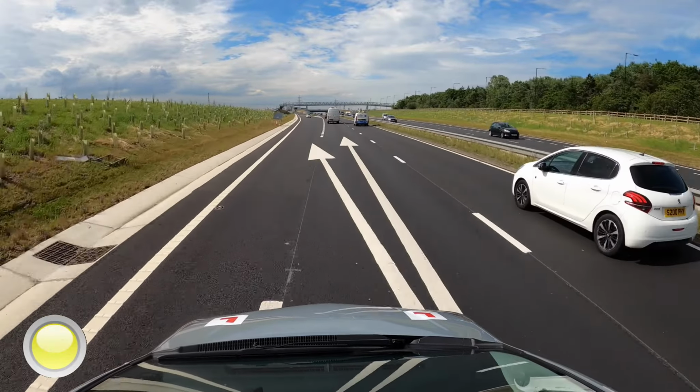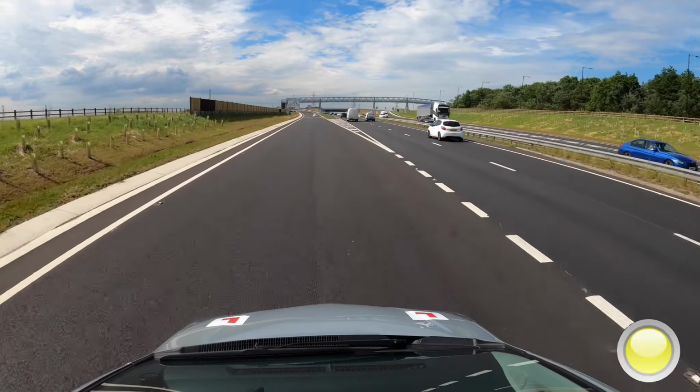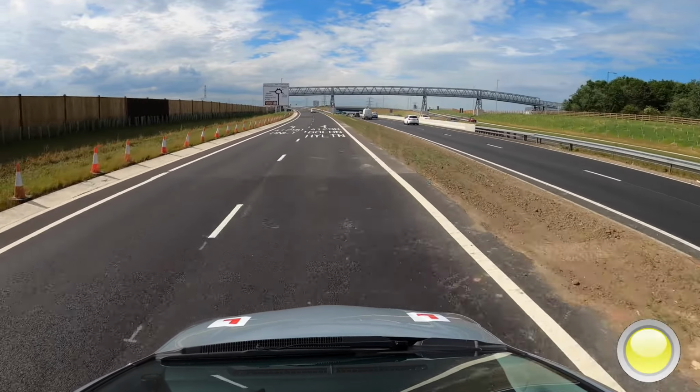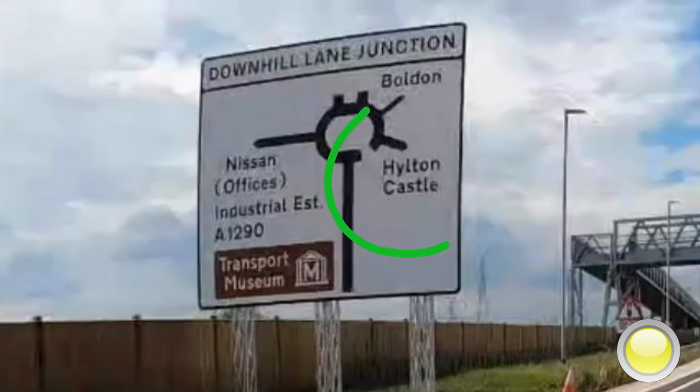We're turning right, fourth exit, so head towards the right hand lane. Mirrors indicate right. Climbing the bank towards the roundabout. Fourth exit, Hilton Castle.